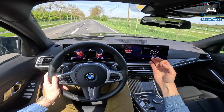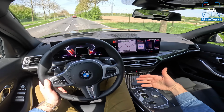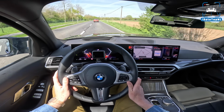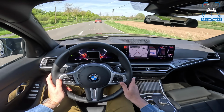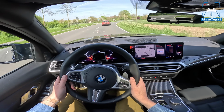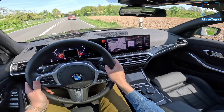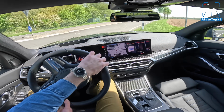I am in Sport Plus mode now, as you can see, but I don't have to adjust my steering anymore, because they have completely reworked the power steering feel, or the power steering for the different driving modes. So I'm in Sport Plus now, and it is not as comically heavy as it used to be in the pre-facelift.